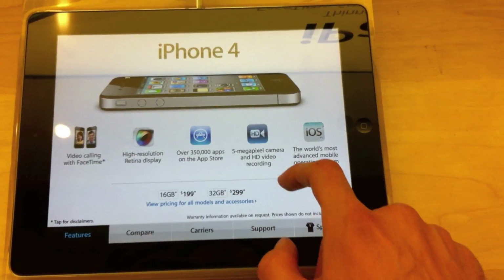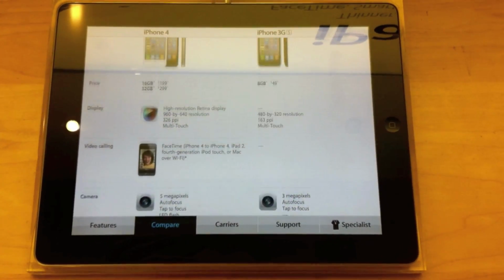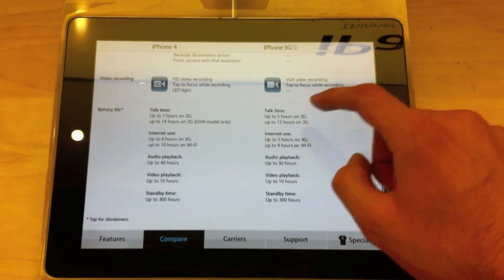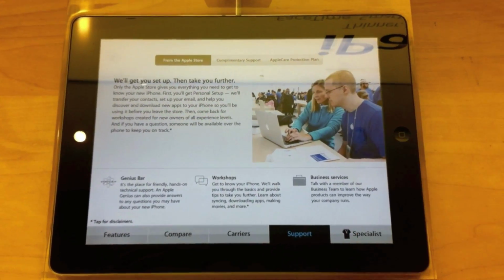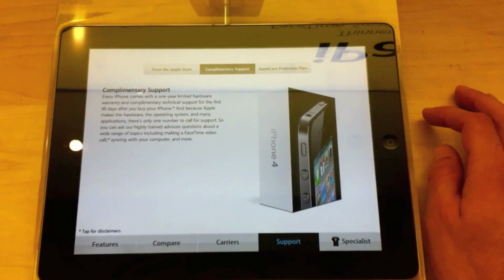As you can see, guys, it's pretty cool. If you're new to the Apple Store, you can get more information, because there's not a lot of information on the table and you don't know which iPhone is which. You can determine which one has more gigabytes, etc. And then, of course, the last button is to call the specialist if you need help or if you are interested in buying the iPhone 4.